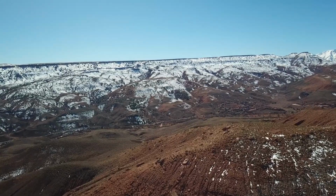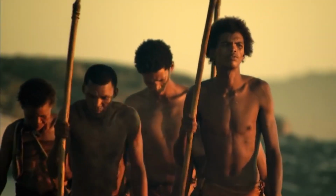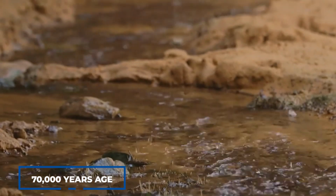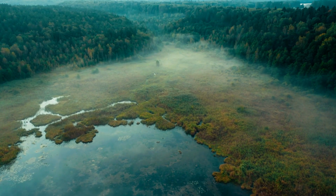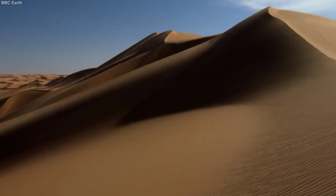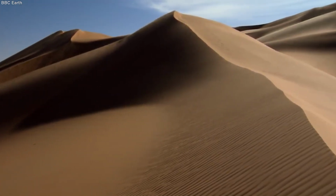Researchers believe that these rivers originated in the mountains of North Africa and provided a lifeline for early humans who migrated from Central Africa. As a result, around 70,000 years ago, there were swamps and lagoons where today there is only a barren desert. Unfortunately, today the exact location of these rivers has been lost in the sands of time, hidden somewhere within the Sahara's immense dune system.